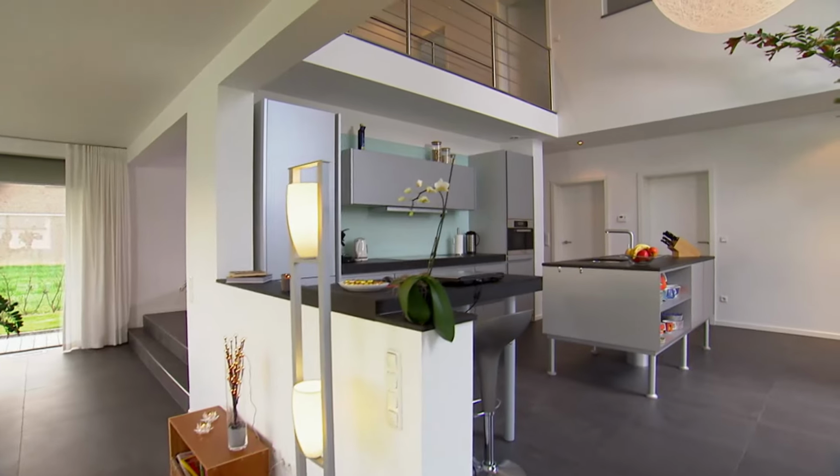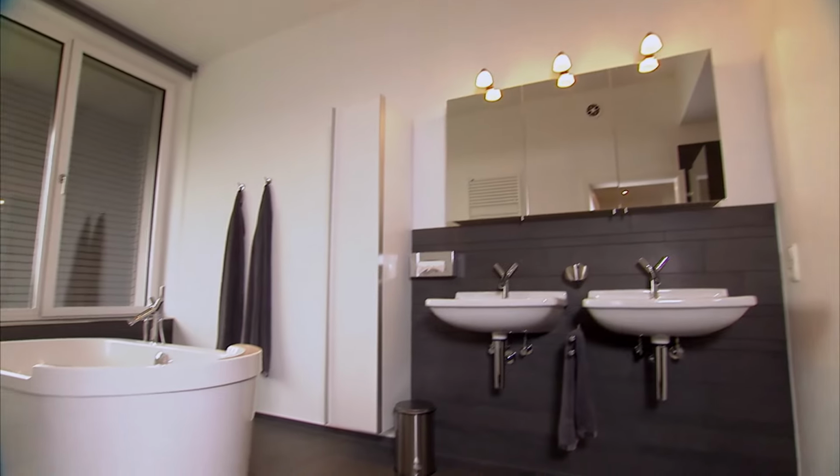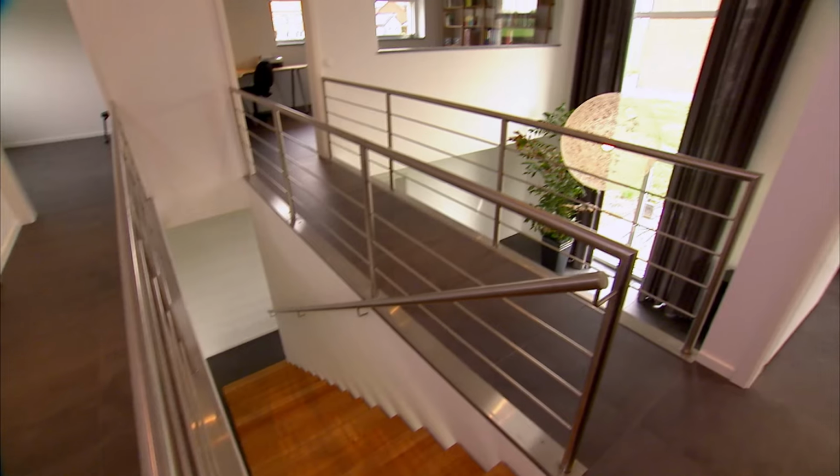Here in rural Germany, Dutch citizens Francois and Clemi have built their green dream home. Intelligently designed, energy efficient, and built for the future.